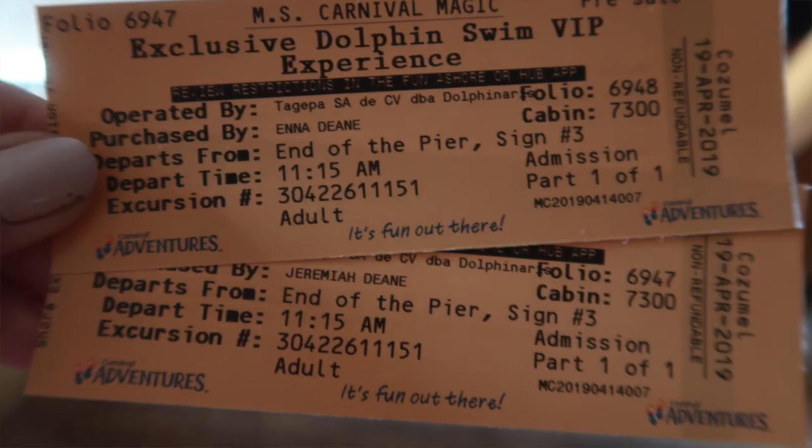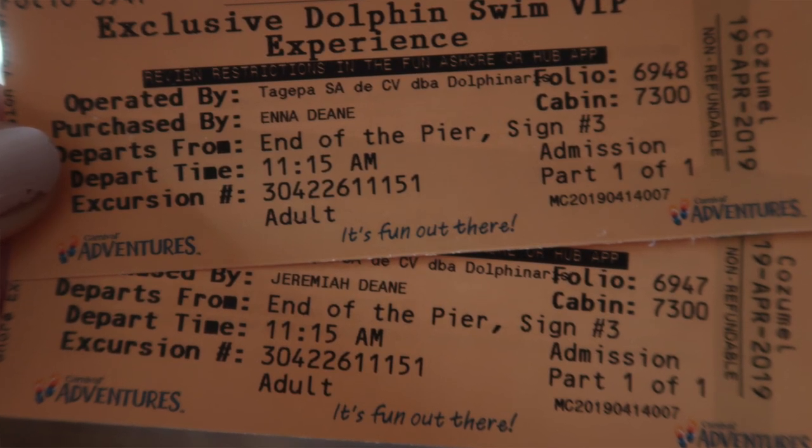So I don't have a picture of our parasailing excursion tickets, but I'll insert the picture of the dolphin ones just so you can see what they look like and know what to expect. But Carnival was super helpful getting all the information to us, reminding us of our excursions, and where to meet for it. It tells you all that on your tickets. And again, super self-explanatory and easy to use, like Jeremiah said.